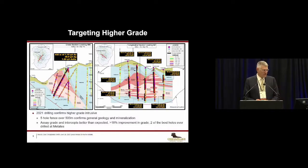Interestingly, after we drilled the holes, they were core PQ size, so 3.5-inch core, big enough to do heap leach test work on. When we assayed them and compared them back to the block model, they were 18% higher grade. That is certainly a nice surprise, and certainly better than the opposite direction.